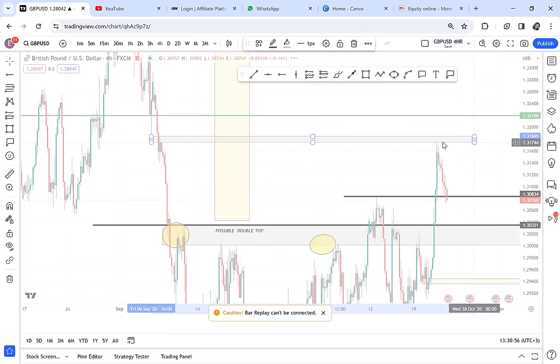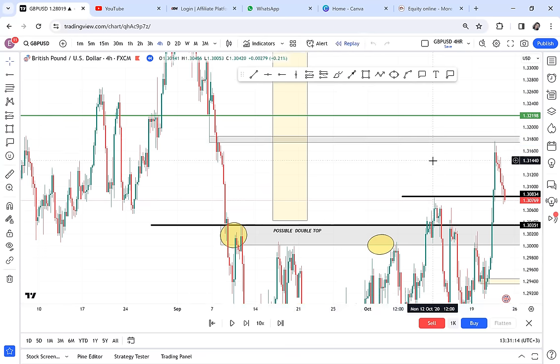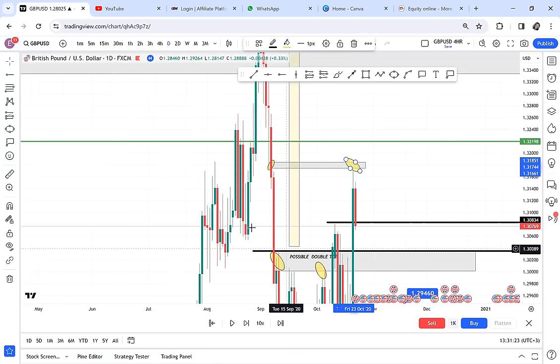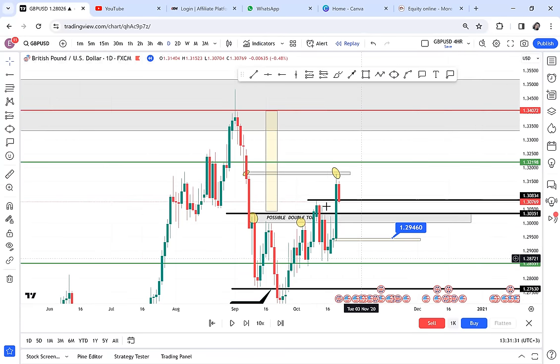So imagine, from a cup and handle to a double top. And now you need to understand one thing, that this double top, is it on the daily? Let's go. Is it on the daily? It's not on the daily. So at the end of the day, now majority will focus on this cup and handle.